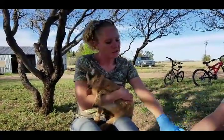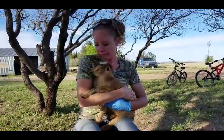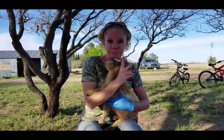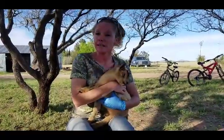This is May's little doe. You're gonna pinch your fingers. We are not keeping her, but I still wanted to show her. The show is going to be two weekends from now. Oh, stop.